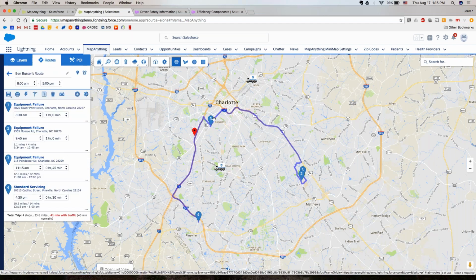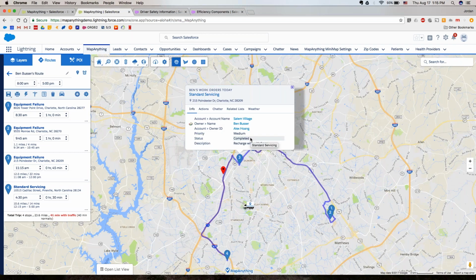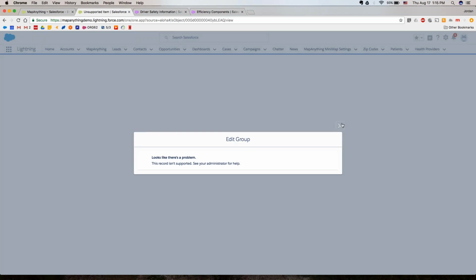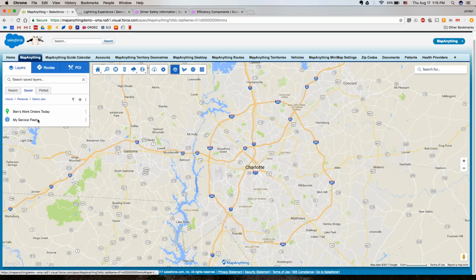Going back to look at his route, I can check in on the 3rd stop here and see that status is completed. So he's obviously done. He's got some gap in between the 3rd and 4th stop here. So I'm going to go ahead, click on this one. I'm going to go ahead and assign it to Ben since I know he's open for that day. Oh, excuse me. Let me go back to it. Actually, jump back into this one.